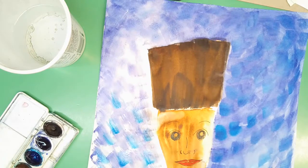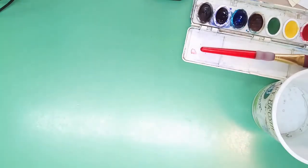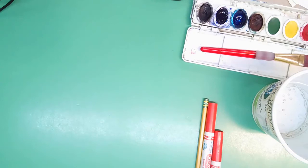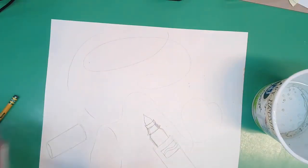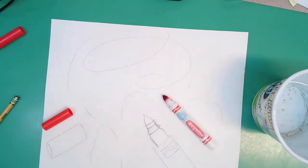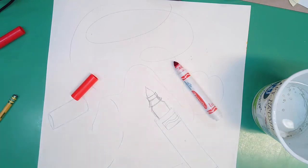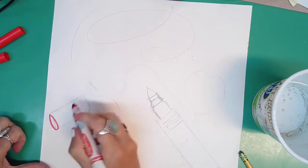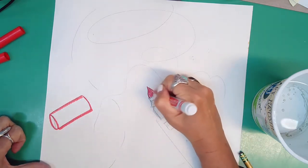All right. Now, if you choose not to do watercolor, you don't have watercolors at home, that's just fine. This is another idea for you. So let me put these materials up. And all I need now is a pencil and a marker and my paper. Okay, so what I did ahead of time, y'all, is I took a marker and I took the lid off and I drew it. So I'm gonna go over it with the marker so y'all can see it better. So this is my lid. And this is my marker. And I'm gonna darken that tip in.